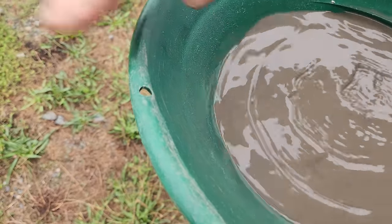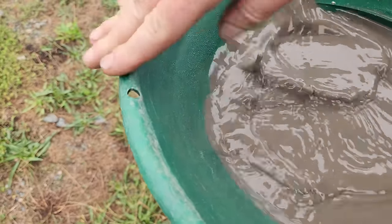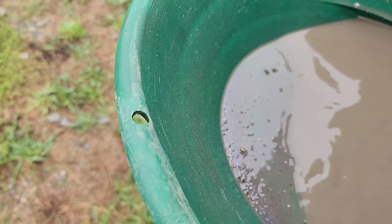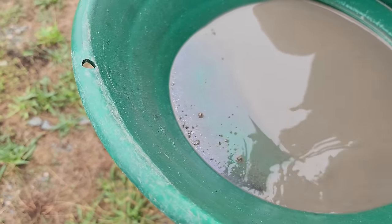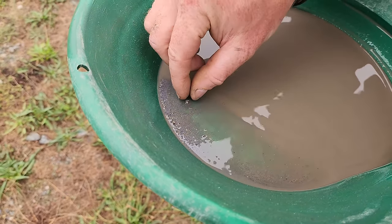Oop, that washed it all away. Get her smelted down. Yeah, smelting is going to tell us what it really is. Yep.